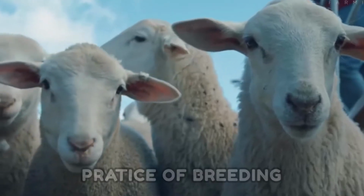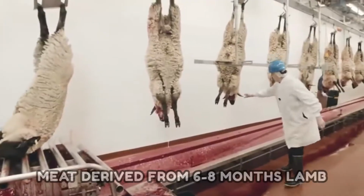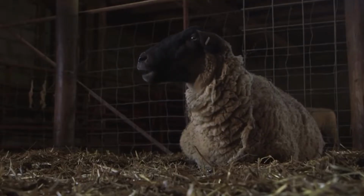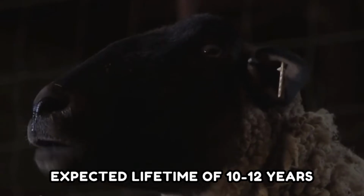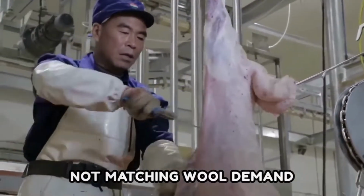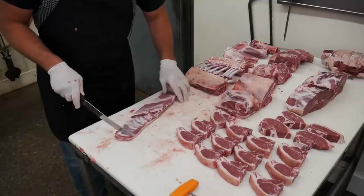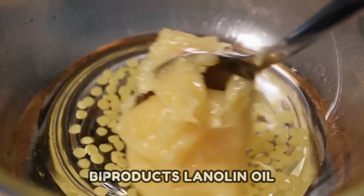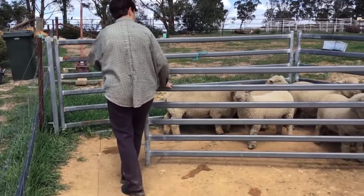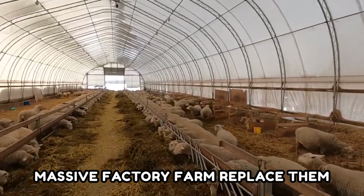Sheep farming is the practice of breeding and butchering sheep for meat, wool, and milk. Most sheep meat is derived from lambs killed at 6 to 8 months, which is only a fraction of their expected lifetime of 10 to 12 years. Adult sheep are slaughtered when they can no longer match the farmer's wool demands, since their wool output rapidly decreases as they age. Aside from meat, wool, and milk, byproducts like lanolin oil and sheepskin are valuable. Smaller, traditional farms have vanished, and massive industrialized factory farms have replaced them.